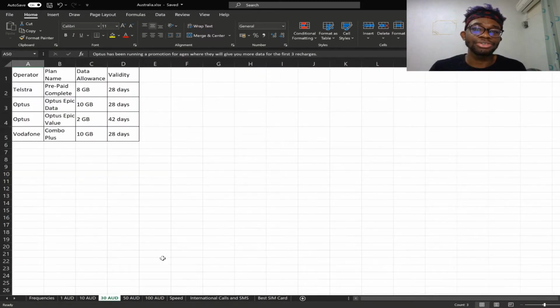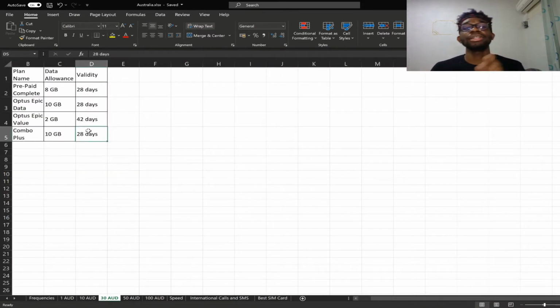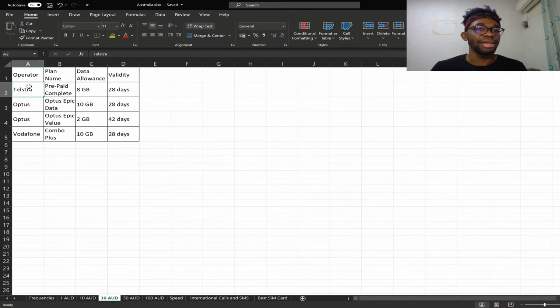So let's go to 30 Australian dollars. We still have 4 options. We have Telstra with all these plans. I'm not going to mention them anymore, but these are all 4 options. So for 30 Australian dollars, we can get 8 gigabytes of data with Telstra. With Optus, we can get 10 gigabytes of data, and with Vodafone, we can get 10 gigabytes of data. All of these are 28 days. And once again, I would just ignore Optus Epic Value. They're all valid for 4 weeks. So you would basically think that Optus and Vodafone are both the best because they get the same amount of data and the same validity.